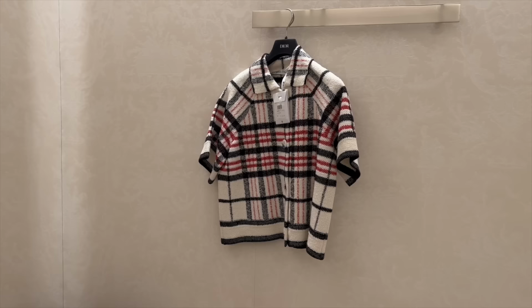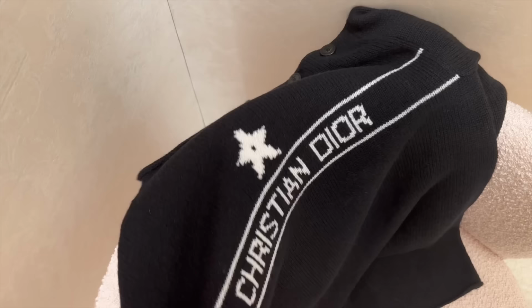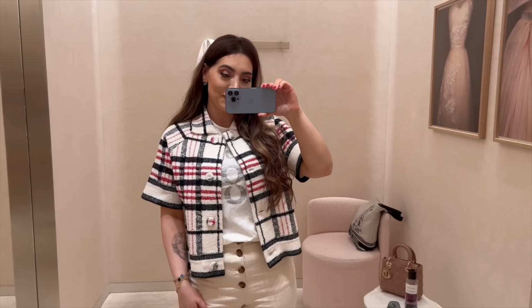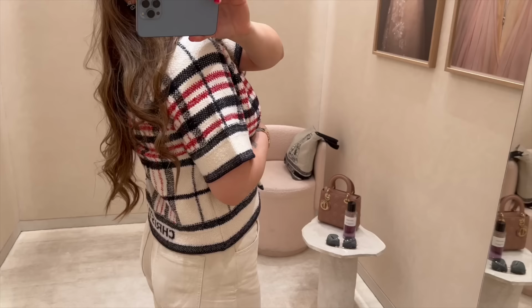So I'm gonna try on a few pieces. I'm waiting for a pair of trousers and a jacket as well. I'm gonna try this jumper on. It's from the new collection. It has these buttons. Very cute. I really like this one. What do you guys think? There is a Christian Dior at the back.